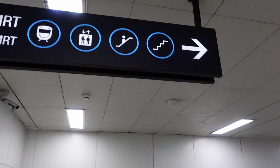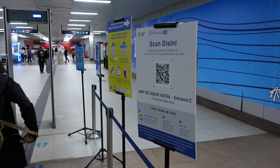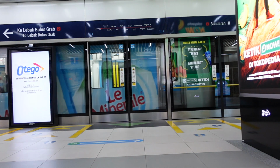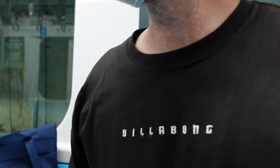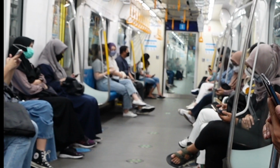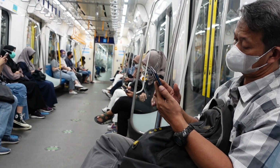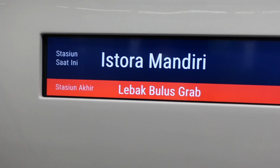Once you've shopped until you've dropped, you should then jump on the MRT. This is Jakarta's newest addition to their public transport system. The MRT can take you from central to South Jakarta in an impeccable time and impeccable cleanliness and comfort. Jakarta has millions of residents, so public transport can get extremely busy. But due to the MRT being a little pricier than the other public transport options, it remains still a very quiet and easy to use mode of transport.